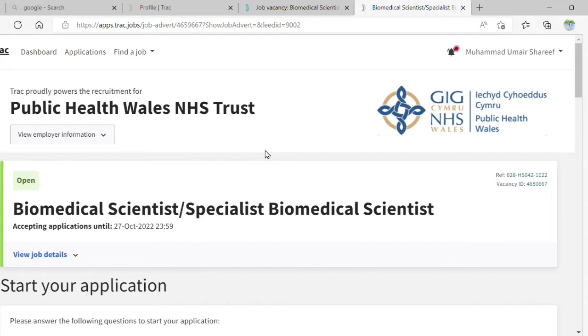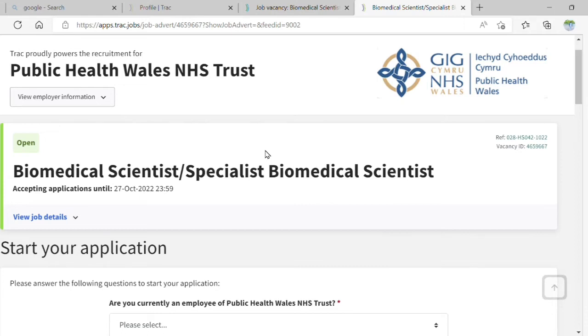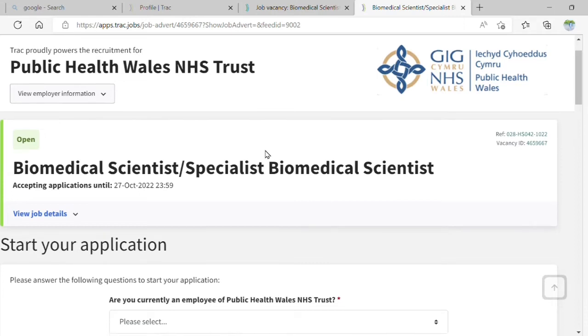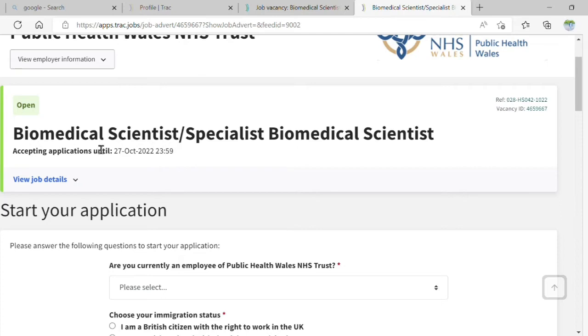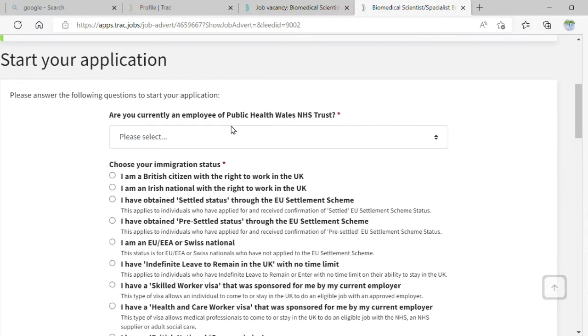So if you click apply online now, then this page will come up, and this is the main job you're applying for. And here it would ask, are you currently an employee of the Public Health Wales NHS Trust? If you're already working in Wales NHS Trust, then you can select yes. If you're not, then you choose no.